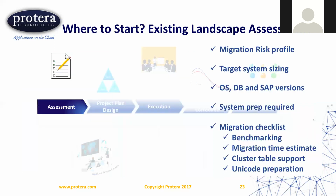So where do we start? The first part to look at is around that existing landscape. And for those three types we just mentioned, the as-is, the technical migration, and the application migration or transformation, obviously the preparation is going to be very different for each of those. There's some common questions, and you can see those here. The first is what we categorize as the migration risk profile. And that's looking at basically how far you are today to where you have to go to run that target environment. So if it's as is, as long as it's x86 based, if it's a Windows or Linux system, you can migrate that directly to AWS Cloud.